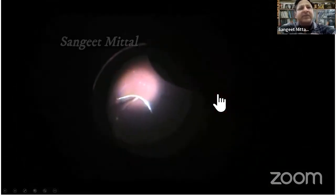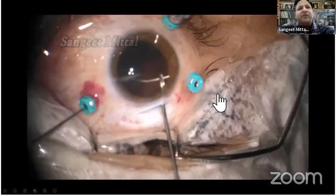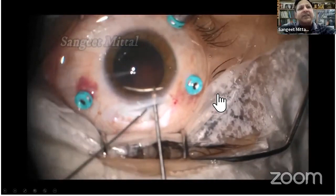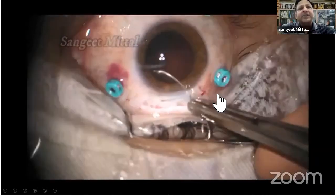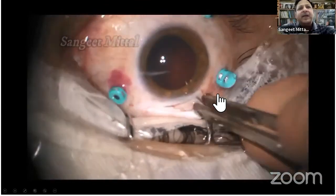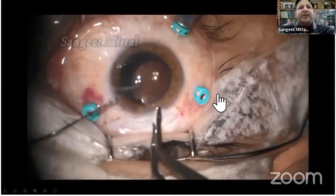The foreign body was pulled and was lifted again using active suction and was removed through the limbus. In this case, after doing a lensectomy, we had to remove this large foreign body through the limbus. And then an intraocular lens was implanted in the sulcus, in the same sitting.